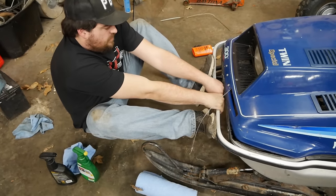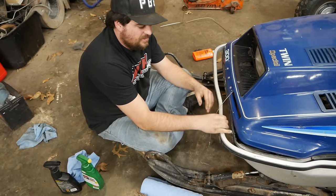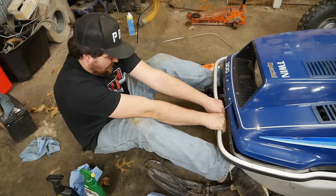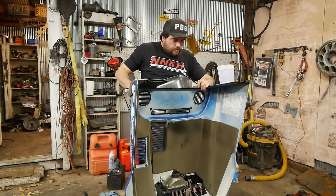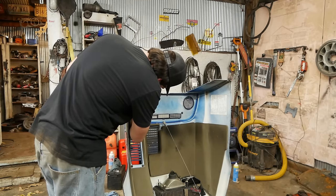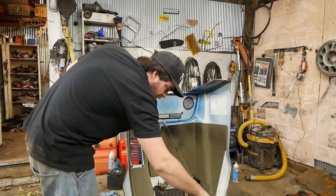Let's see if we can fix it. Oh, hey, that's stronger than I anticipated. That's pretty thick aluminum. Oh, so that stays. Let's slap this windshield back on. Tiny little bolts for this thing. Tiny little bolts all over this thing. I hope I don't actually have to end up working on this.